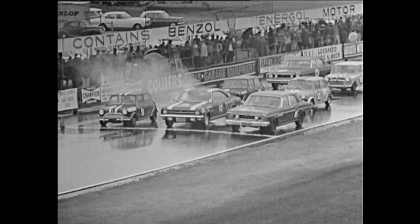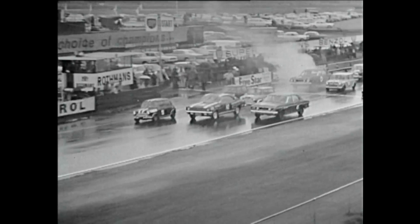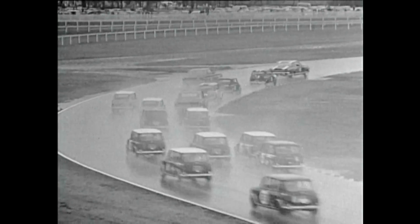Flags raised. And away they go. And the little Mini Cooper getting away very well indeed on the inside, but 42, the more powerful car, that's Nick Petrelli. Now, right at the end of the grid in this race, we have John French, and he's driving an Alfa Romeo, so we may see him come through the field later on.